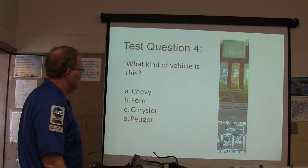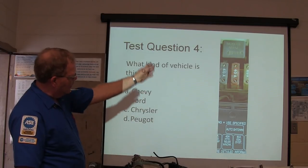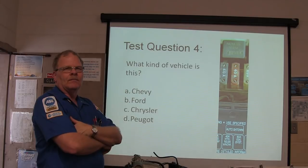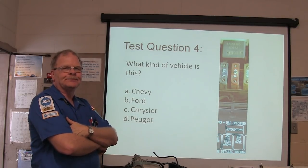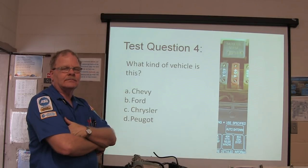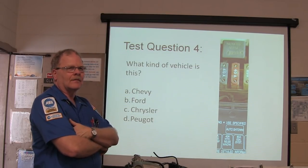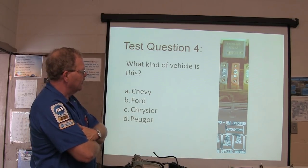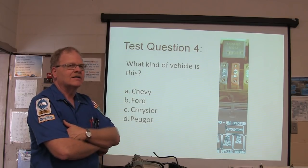Question 4, what kind of vehicle is this? If you know your vehicles, you ought to be able to look at that little narrow thing and tell me if that's a Chevy, a Ford, a Chrysler, or a Peugeot. I've never heard of Peugeot. That's a French-made car. A, I was going to say Chevy too, because it looks just like my Chevrolet Colorado truck that I used to have. Well, I never owned a Chevy, and it doesn't look like a Ford. So you're looking at fuses and relays and you say it looks just like your Chevy Colorado. That's really interesting. Here's how you tell.